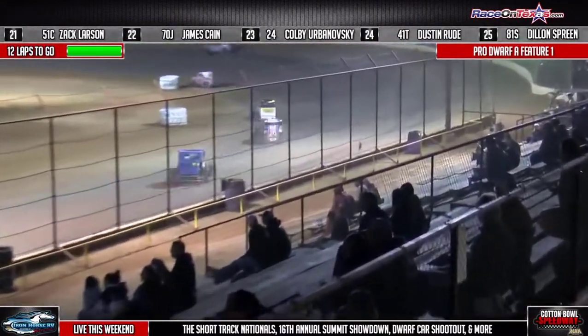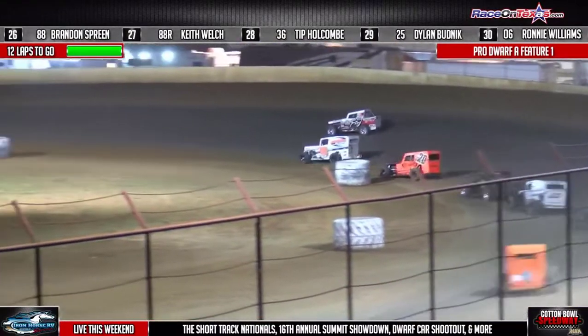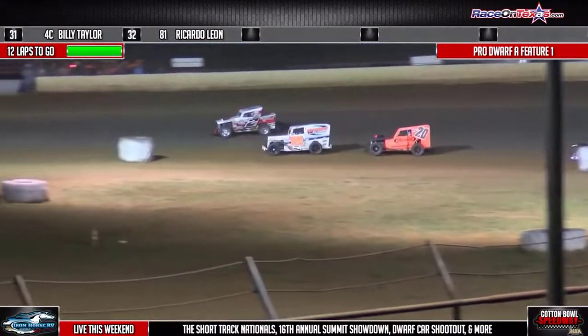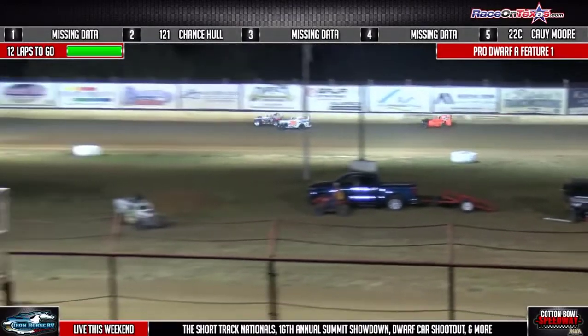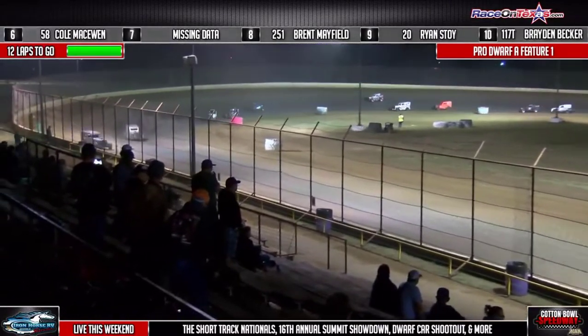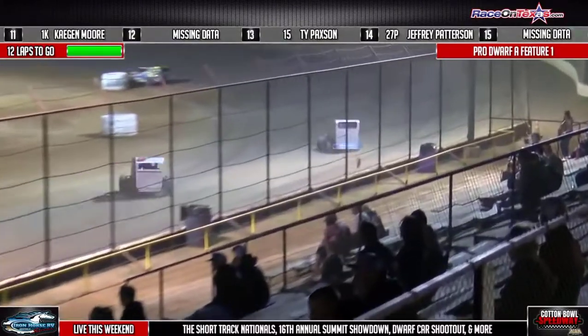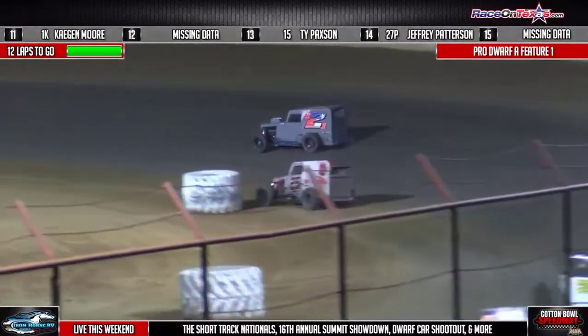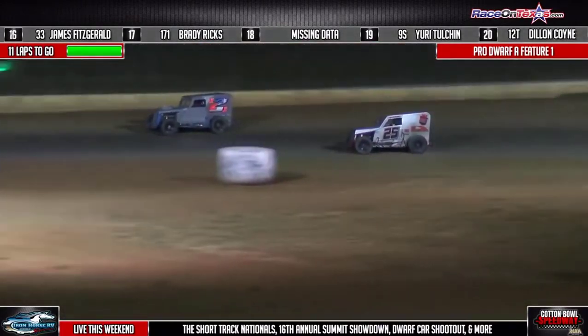The 58 car trying to make his way back up. Early leader, that is Cole McEwen. McEwen sits right behind Coy Moore. Back straightaway we go. Dustin Rude continues to hold on, followed by Chance Hull, followed by Budnick, the 36 of Holcomb, and now Coy Moore in the 22C. That time by, showing 11 laps remaining. At the line, that time by, it continues to be Dustin Rude. He leads by 1.8 seconds on the back straightaway.